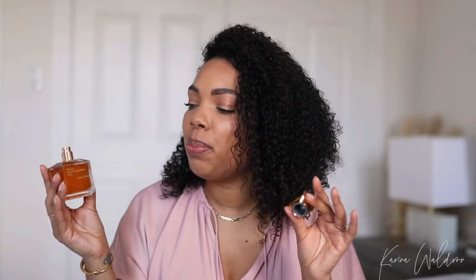It is definitely a very deep, warm amber fragrance, but to me, this leans a lot more masculine than I was expecting. I am not gonna lie, I was really surprised by how masculine it leans. It is unisex, but it leans more masculine. On my husband, stunning, okay? But on me, I'm not 100% there just yet.